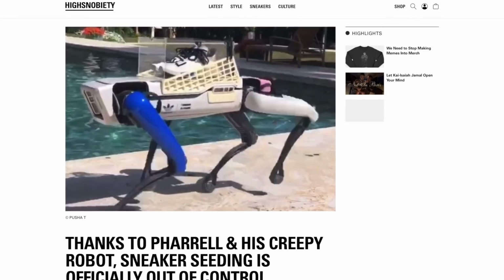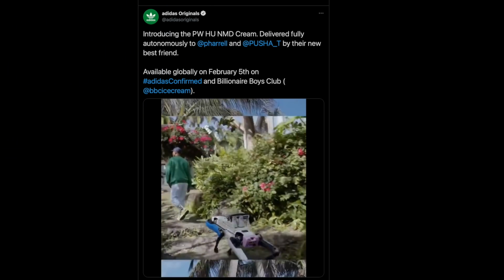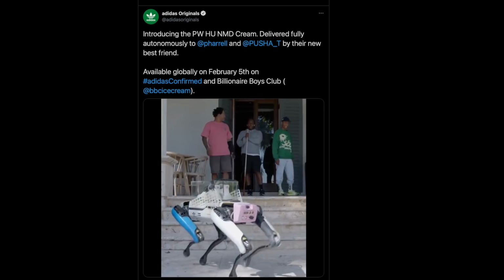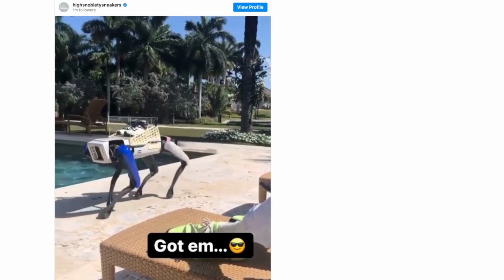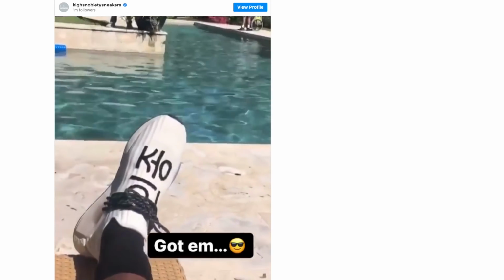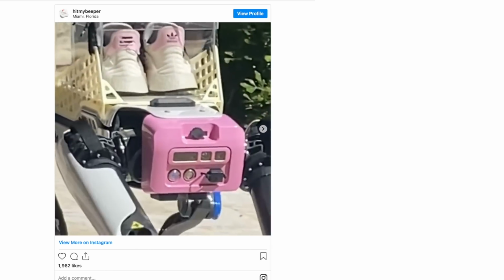I also noticed some big Adidas news earlier this week. Pharrell delivered a brand new NMD colorway to King Push, and he did it in a really cool way. The shoes were brought in on a robot dog. It just pranced around with those shoes on its back. So with all of that in mind, I am thinking a pair of shoes, but this box is not big enough for that Boston Dynamics robot dog.